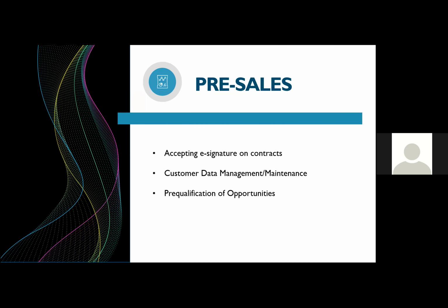So we'll talk about the pre-sales process. I mean, I think e-signatures, they've been around for a long time, kind of table stakes at this point, but the idea that that signature, that contracting process is done in a digital manner.